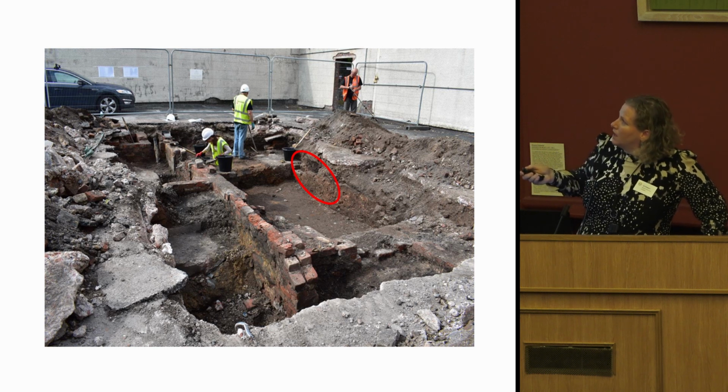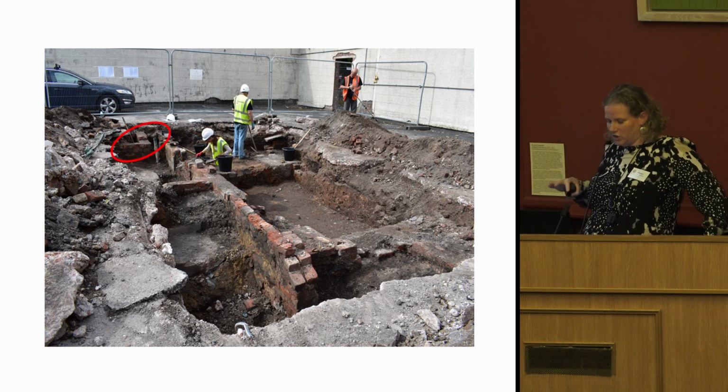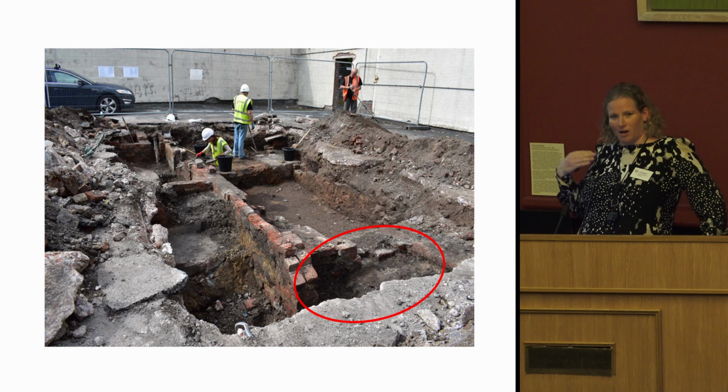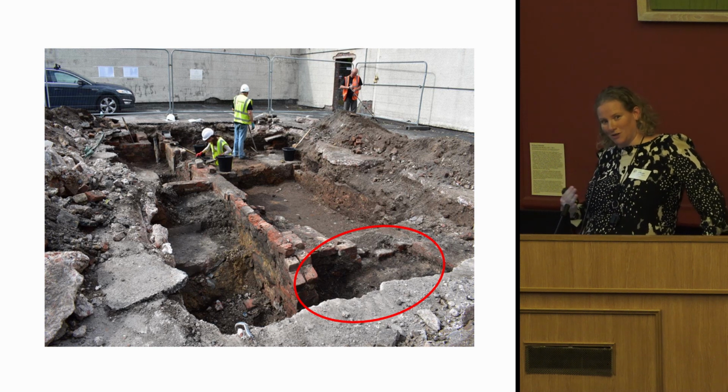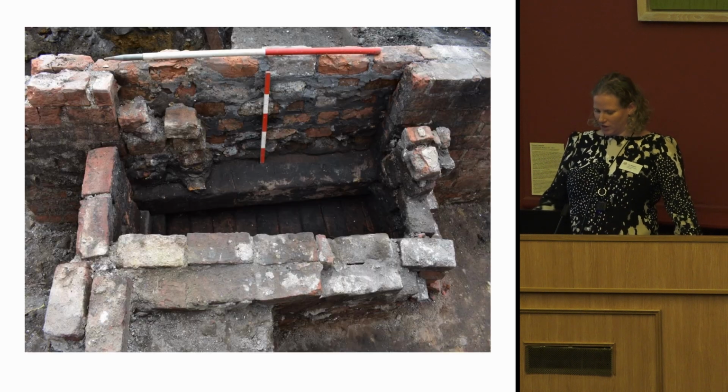And then we've got windows which have been blocked in, and we've also over here got some of the guttering drainage system as well. At this end we've got a coal hole, so we've got all of the features that are seen in photographs and described historically of the court actually recorded in the archaeology.